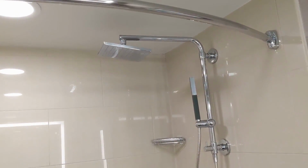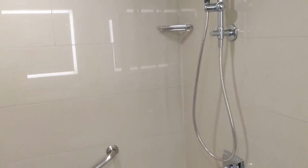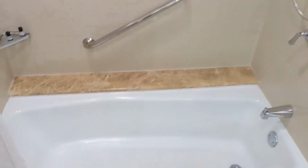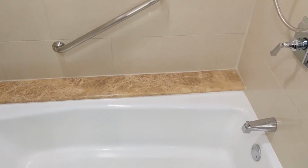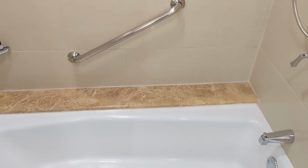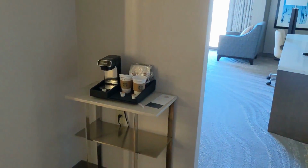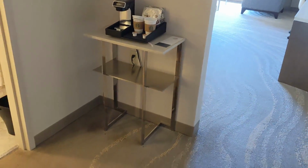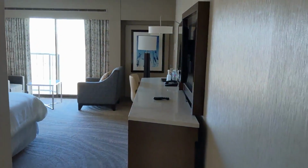Come over here. Got one of those rainfall showers with the other nozzle. Pretty, almost deep looking pool. Got a little side space over there for all your amenities. And outside of the bathroom, we got a little nook here for your coffee needs on this nice stand. That's actually quite nice. Then we come into the room.